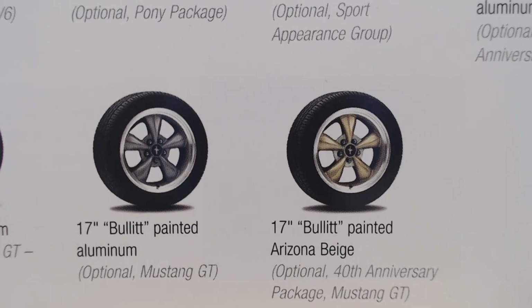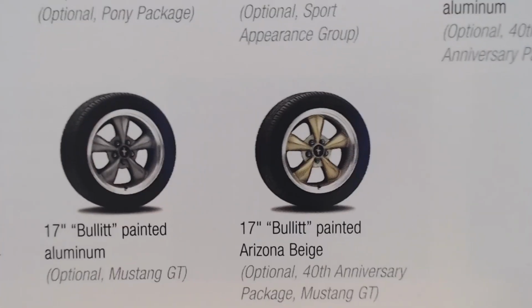And then you can see that bullet painted aluminium one, which is seen a lot in the brochure, optional on the GT, and next to it the 40th anniversary one with this sort of beige colour in the middle.